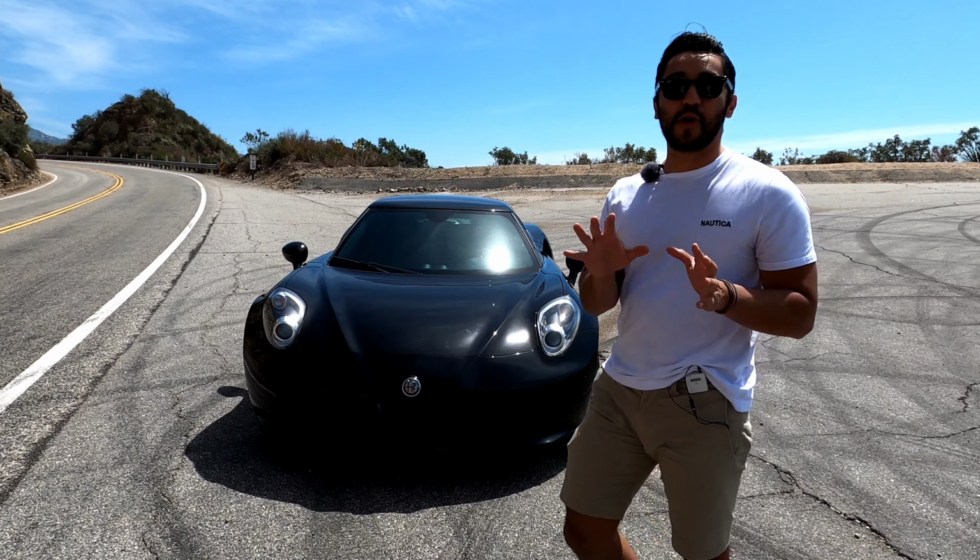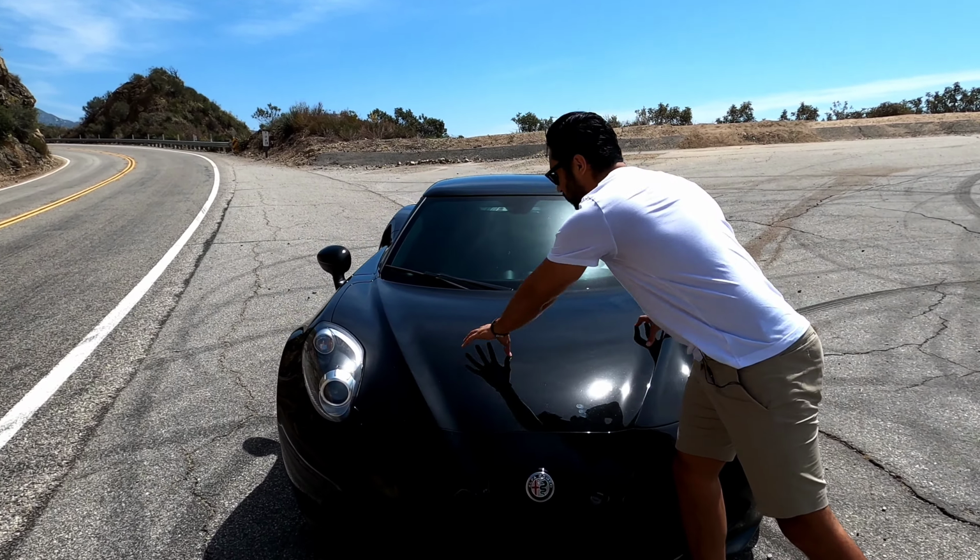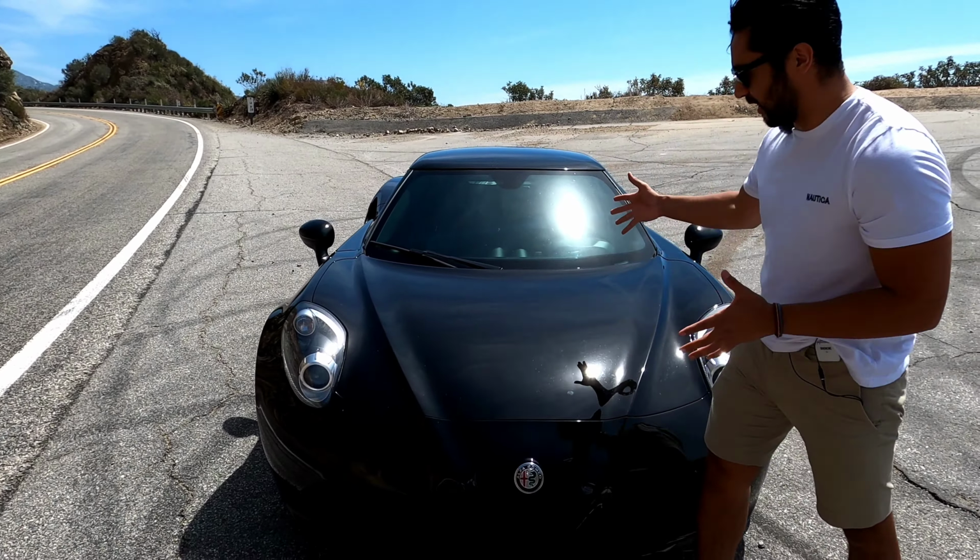In addition to that, this car rarely has any storage. Check this out. So this has a lot of potential for storage. You guys can see how big and wide it is. However, this frunk doesn't even open. Check this out. In addition to that, I want you to zoom in, get that action. Tell me what you guys see or don't see.